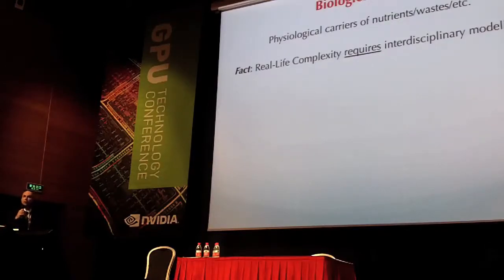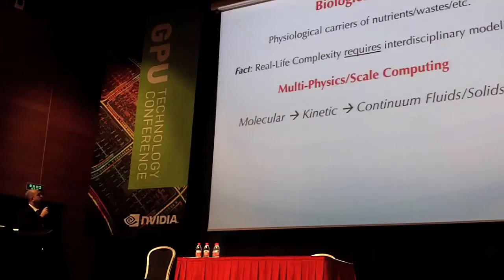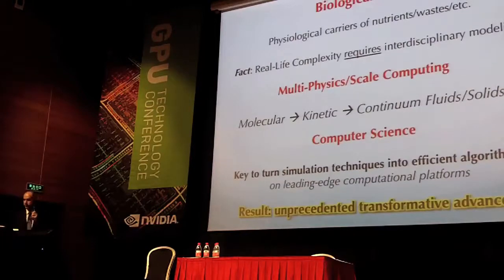When we need to deal with biological fluids, we handle complexity, which is intrinsic to physiological systems. Complexity means the morphological details, differences in the physiological system, and also the complications arising at the computational level to deal with such systems. We cannot tame such complexity by brute force unless we adopt some interdisciplinary modeling. My main message here is that the synergistic effort between modeling, mathematical reasoning, and computational science has the potential to turn the computational model into efficient techniques and algorithms that can be used on leading-edge platforms. This would enable us to have transformative advances.